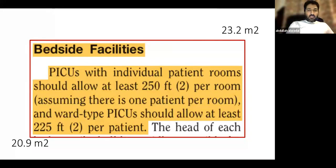The facilities, we talked about this a little bit. So one of the questions was the size of the bed. So this is the optimal, this is the dream ICU bed. They recommended that the PICU individual patient room should be allowed at least 250 square feet, which is around 23 square meters.